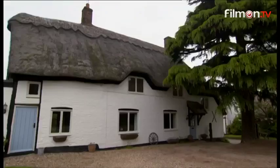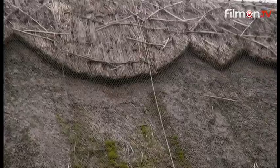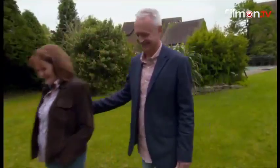No, it's essence of countryside. Yeah. Actually, thatch is an incredibly green, ecologically friendly and very effective insulator. Okie dokes. And there are no more spiders than in your normal roof. Ah, OK. Should we look in? Yeah, let's have a look. Tight-lipped. I'll smile soon.